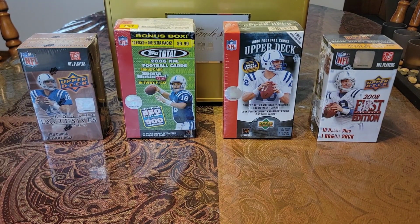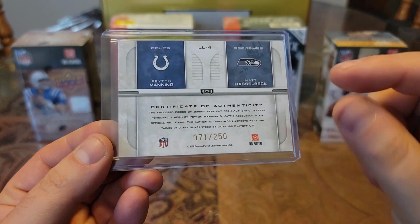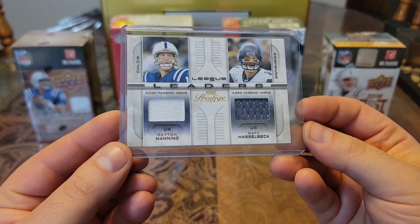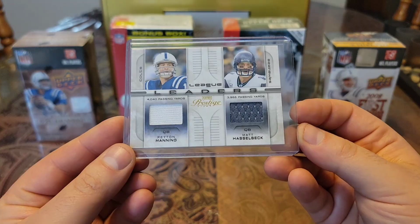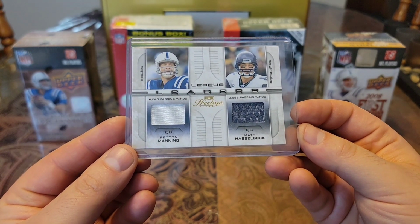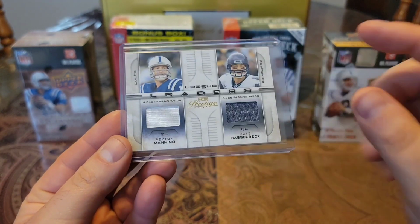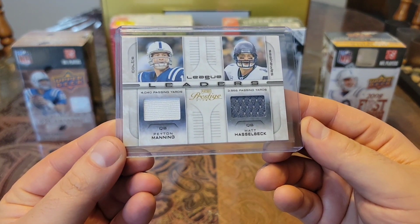And I have one relic to show you. 2008, out of 250, game worn material, Peyton Manning, Matt Hasselbeck, both game worn material, League Leaders, Playoff Prestige. Love the colors on this card. With the thickness, always had a lot of respect for Matt Hasselbeck, also played for the Colts, backed up Andrew Luck.